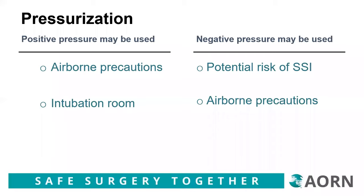A person that I'm referring to here that is in a lot of the questions is the environmental services worker. When can they enter the room? And the time frame for this is the same time as I previously mentioned.